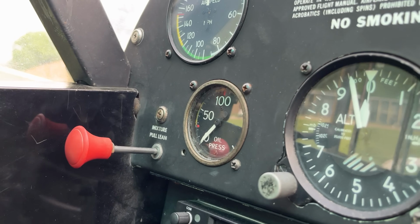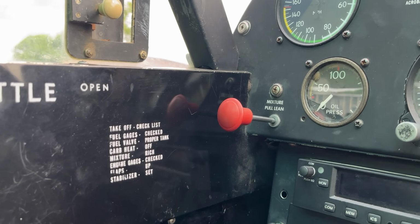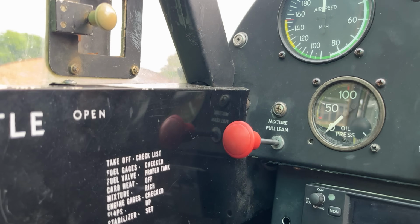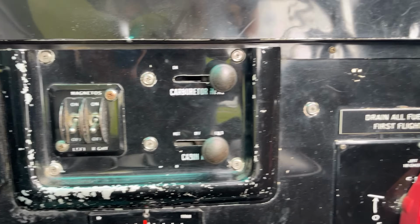I messed up because I confused the carb heat with the mixture. When you pull the mixture, it basically stops the engine. The mixture in here is in the same place as my carb heat in the Warrior I fly and the Cessna. Anyway, once we got over an initial almost engine failure surprise and I worked out what I was doing wrong, we flew brilliantly, had great fun. 4 takeoffs and landings. Dom assisted a little bit in my landings.